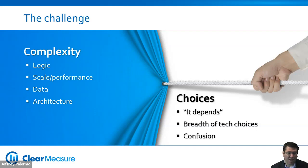There's the logic that's going to be a part of whatever our application does. There's going to be scale or performance at scale complexity to make sure that the application stays up and running. There's going to be data structures and the interrelatedness of data. We have to deal with that complexity. And then the architecture, putting in place a design that's going to meet the need.